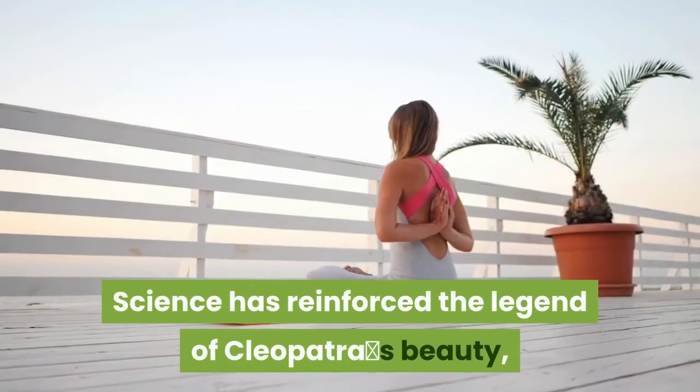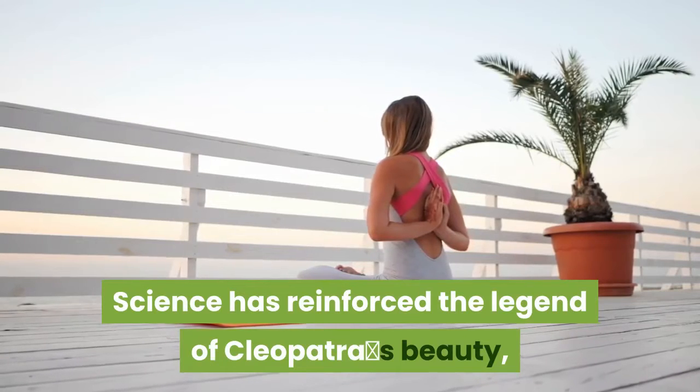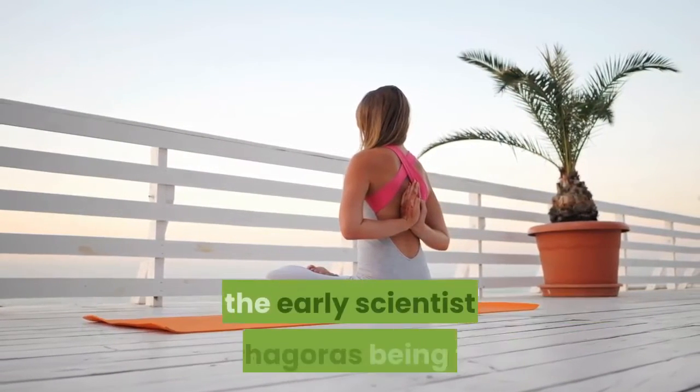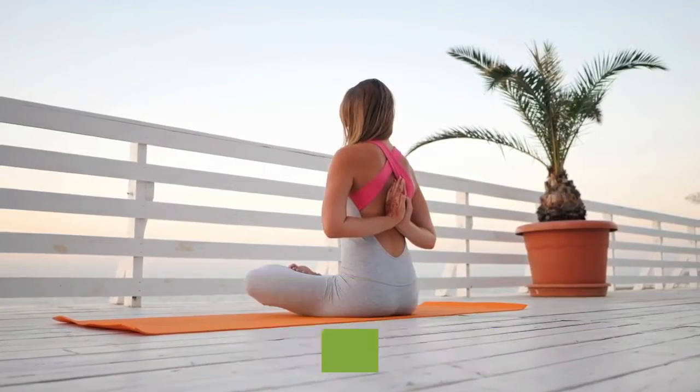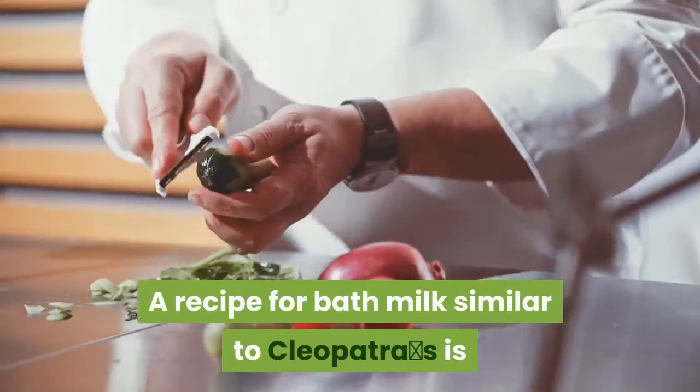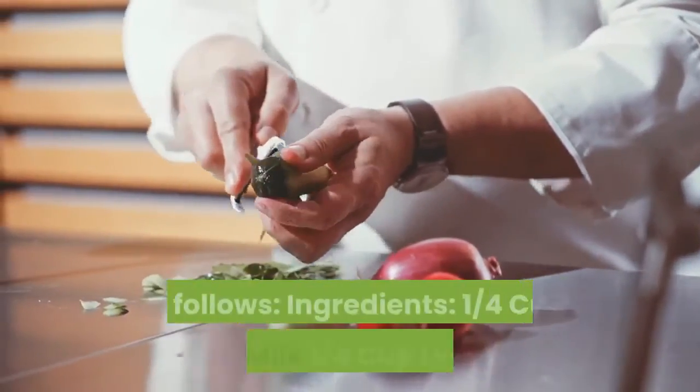Science has reinforced the legend of Cleopatra's beauty, showing that bathing in milk relaxes the body and softens the skin, the early scientist Pythagoras being the first to recognize the positive effects. A recipe for bath milk similar to Cleopatra's is as follows.